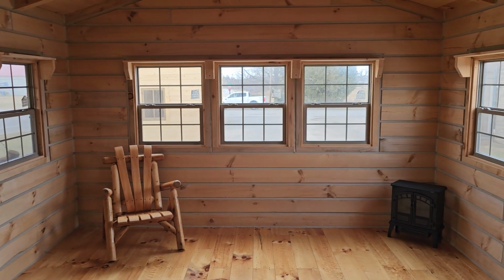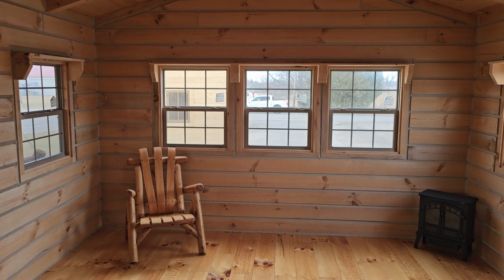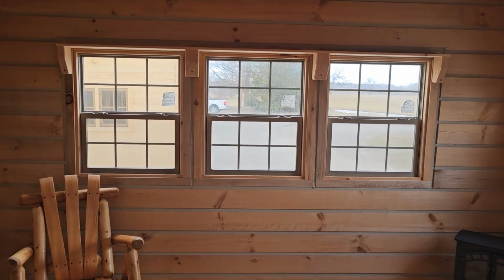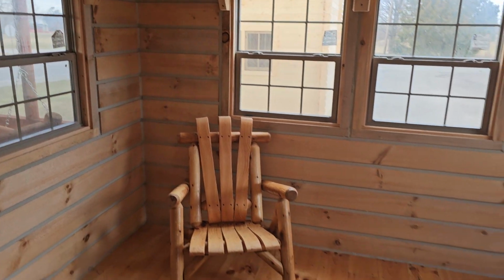Over here, you have 5 standard size windows with double pane glass with the argon. And these are the easy clean windows, so you can pop them down, slide them up, easy to clean. These are fully insulated cabins.